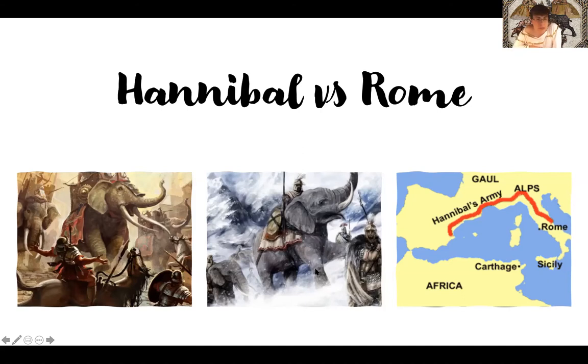So these animals, obviously, elephants were pretty terrifying from the perspective of an enemy. And what Hannibal had to do was he had to cross from Africa to Spain. He was very successful in Spain. He managed to conquer the whole of Spain pretty much and conquer the Roman resistance because the Roman Empire extended all the way to the very tip of Spain. He also got through the south of France.